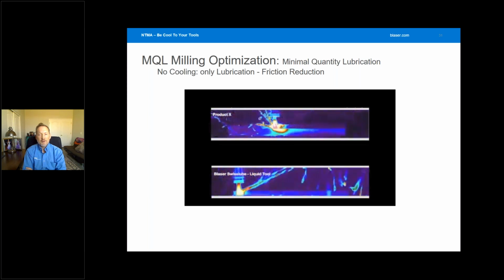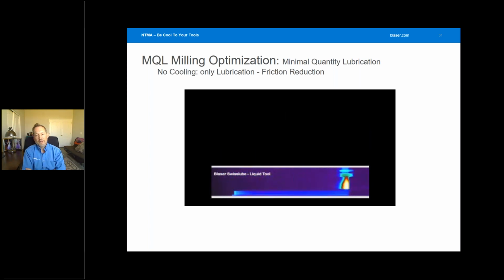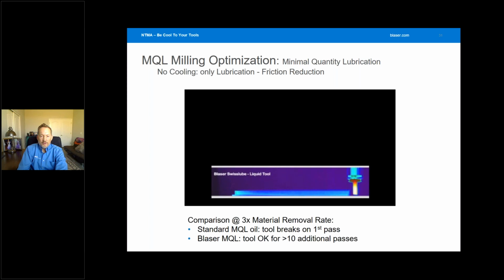And you can see here with the thermal camera, it stalled halfway through the part and then the tool broke. So under those conditions, that oil did not provide adequate lubrication. And here with ours, we continue running more and more runs through this part here. In fact, we did over 10 more runs and still had not broken that tool. So dramatic improvement, a factor of 3 metal removal rate, and we can make over 10 passes.